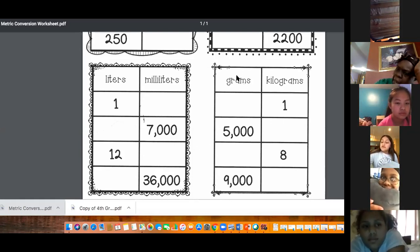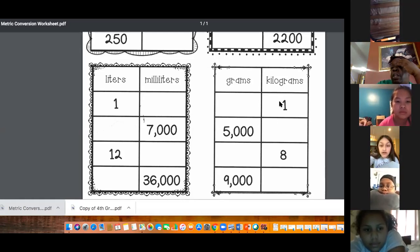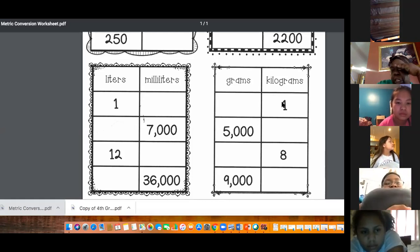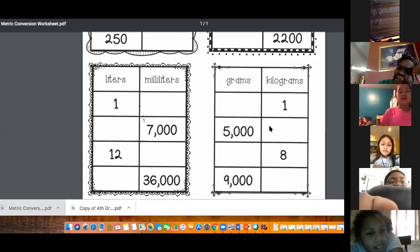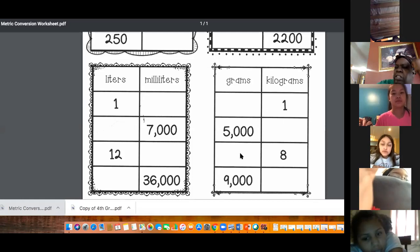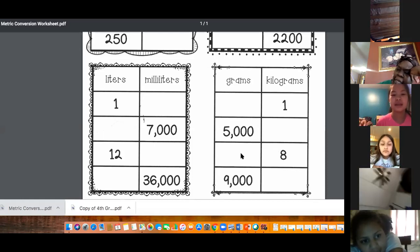All right, grams is the base, and kilograms is even larger. It takes 1,000 of whatever the base is, which is gram, to make 1 kilogram. So 1 kilogram times 1,000 equals 1,000 grams. Now, this time, since you're going up the stairs, you're going to divide. 5,000 divided by 1,000 equals 5. Now you're going from kilograms, the bigger unit, to grams, the smaller unit. 8 times 1,000 equals 8,000.